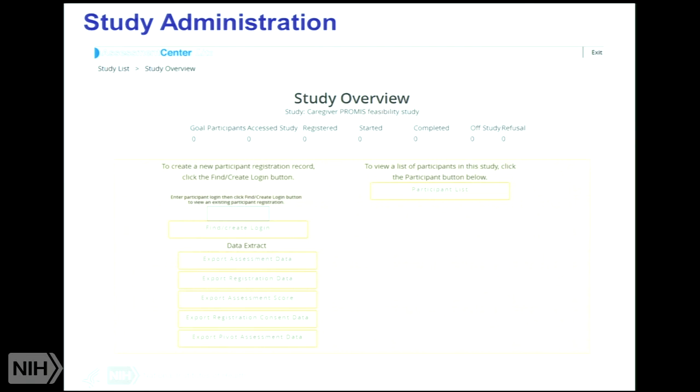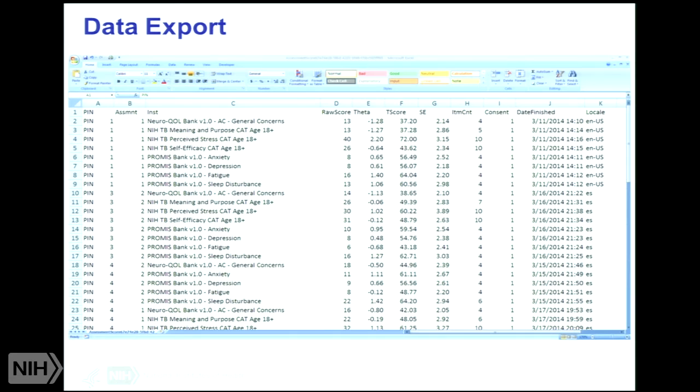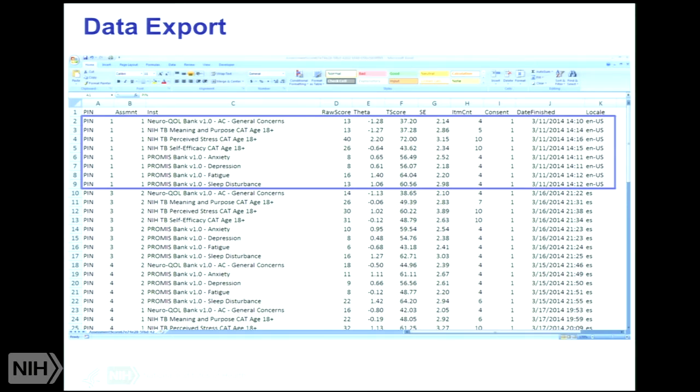Okay, we thought it would be helpful for you to see what you're going to be getting when you do have some data. This is data from some of the subjects we've collected on this study. This is one case you'll see here, and these are the scored items from the NIH Toolbox, the PROMIS measures, and the Neuro-QOL measures that we're using in our study. If I click again, I'm going to highlight anxiety. You can see that anxiety was a computer adaptive test from the item bank. The raw score was 8 for this subject, and their T-score, their final score, was 56.49.